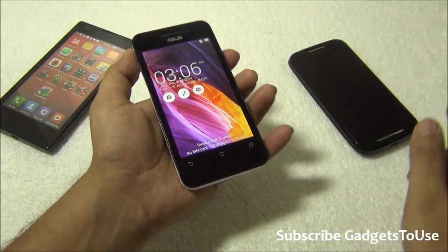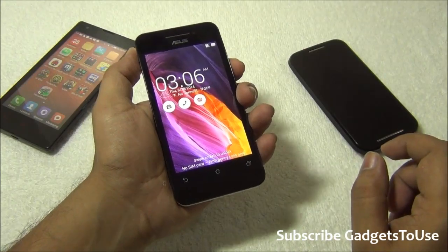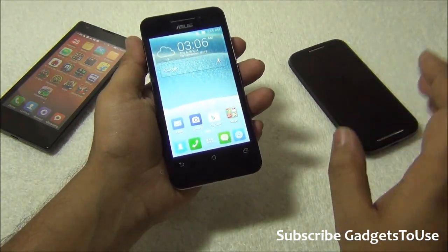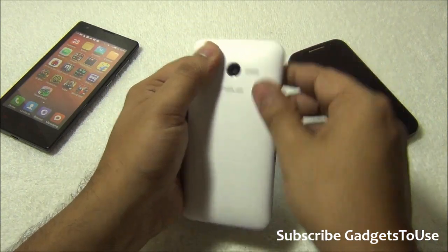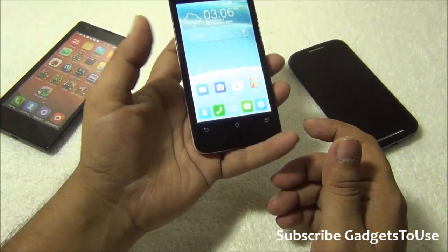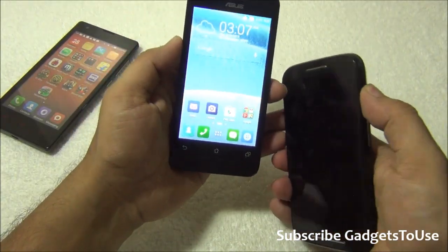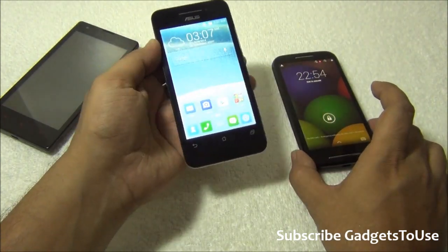This one will be a better choice if you select between the Zenfone 4 and the Motorola Moto E. This one has a front camera which is missing in this case. This one has Zen UI which gives you a lot of options, which is not the case over here. This one also gives you a 5 megapixel camera which can record high definition video at 720p, which is also good. The build quality of this device is also good. You do have touch capacitive buttons over there, which is again better, because here you have touch capacitive buttons not on the body of the phone but within the display, which is a kind of difficult thing to use for many people out there.